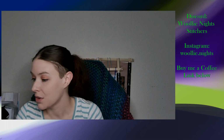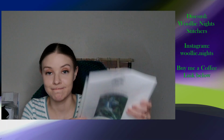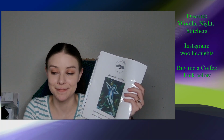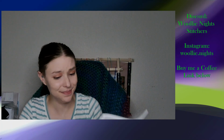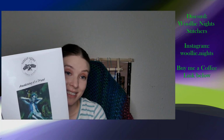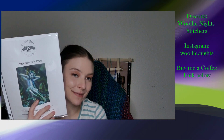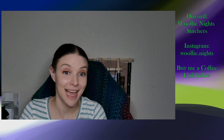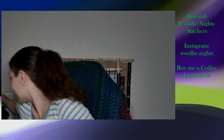I am working on getting all of my patterns printed out because I want to do a show and tell of my collection. No shaming, because I got a lot. This right here is all of my thread geeks. Yeah. I had to reload my printer with paper to finish printing these. And that's just thread geeks. Let's see. I think I have them over here.